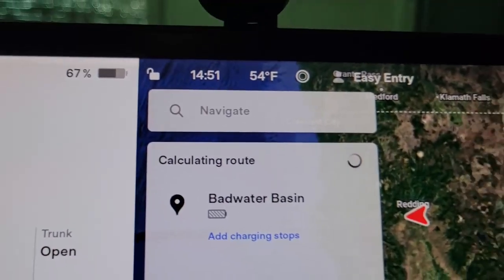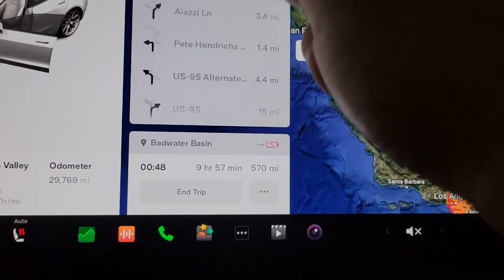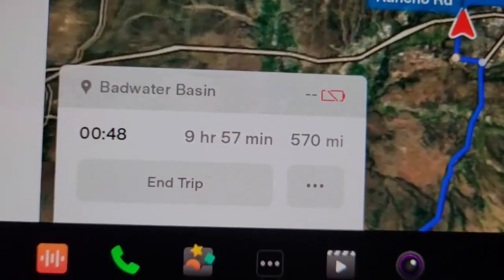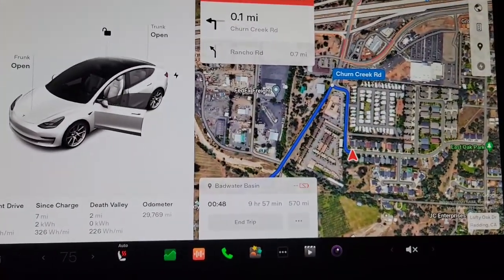So what I did was I just cleared all the charging stops away. And our first run, I hate it when it does this. There we go. 10 hours, 570 miles. That's one way. And then we still get to go into Vegas from there. So there you go. The first day is going to be a long haul.